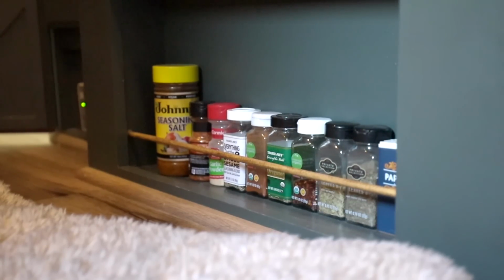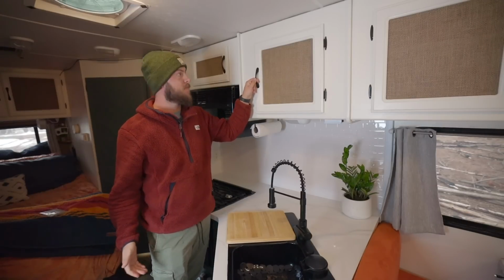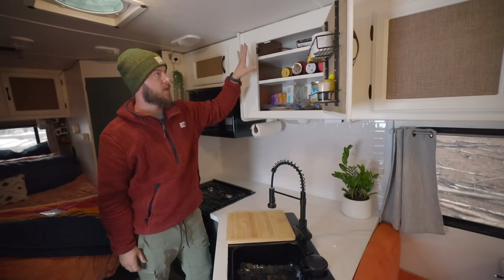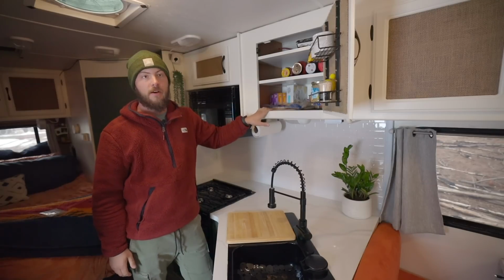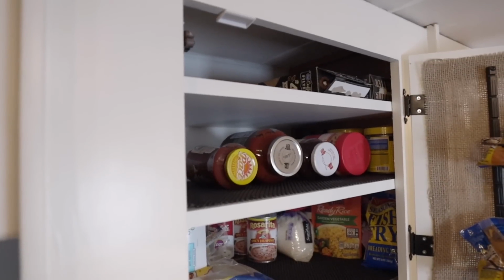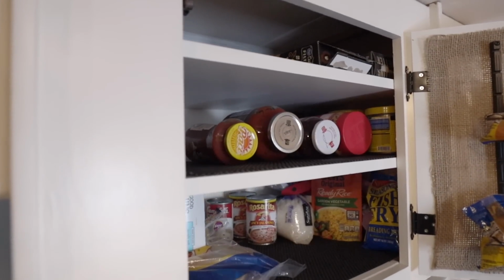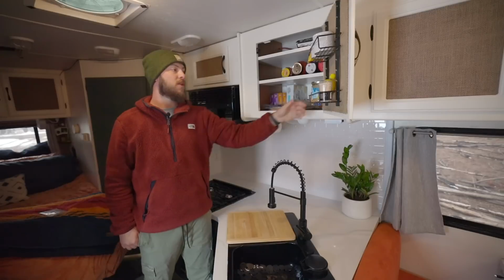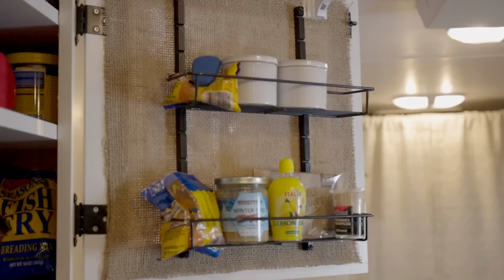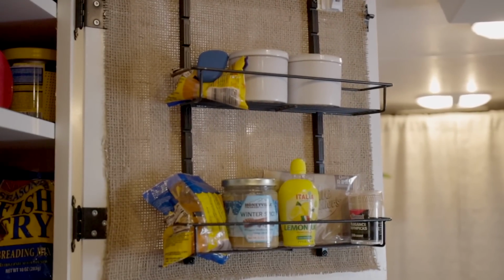So staying organized in the RV is really important in all aspects, including our food. This was just one big open area, and so fitting in all of our groceries and dry goods was a little difficult. So we added in 2 extra shelves, which gives us so many more options on how to store things, as well as these back shelves for smaller items. And it's really great because we basically just got 3 more areas to store food.